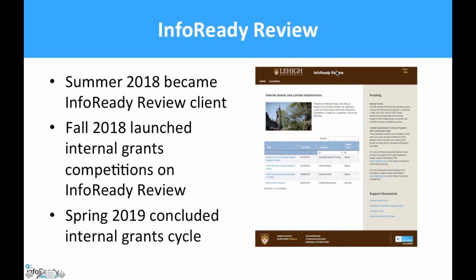The IT director for the Office of Research of one of the institutions we work with said that once they adopted InfoReady Review, they were able to sunset 2 servers. He said all of his people that were working on that were really happy when they were able to sunset those servers and not have to worry about it anymore. So it really is a time saver all around when it comes to the system and IT involvement.